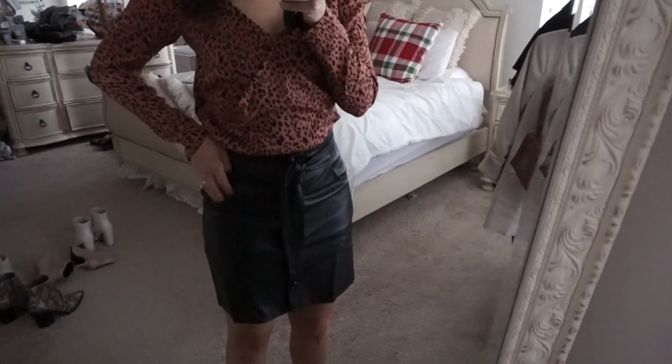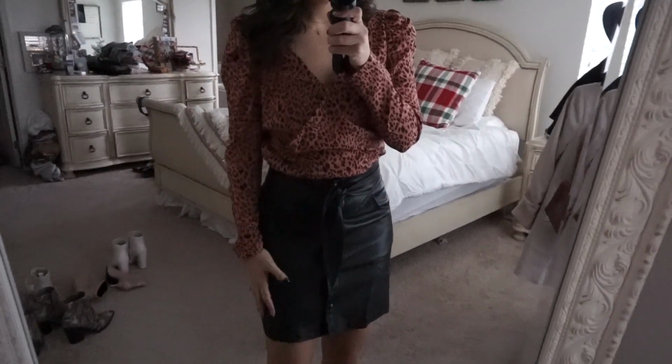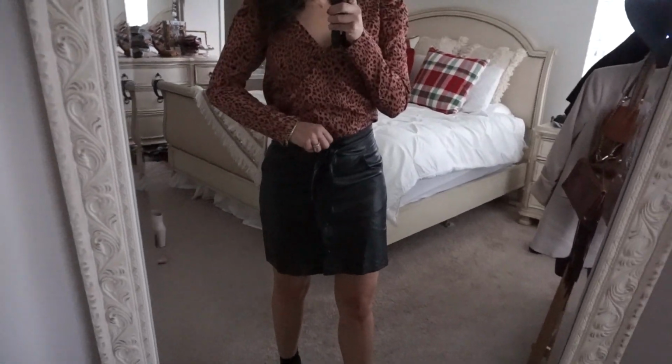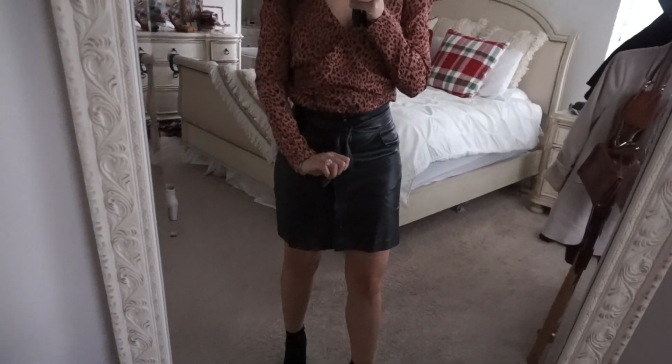So we have the faux leather skirt. The material is very soft, very stretchy, has functional buttons going all the way up, so it's really easy to get on. And then there's a little tie here.